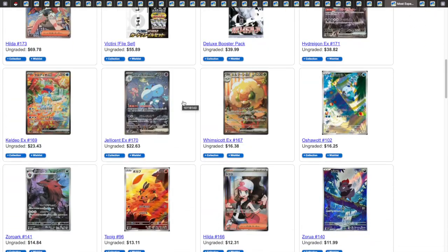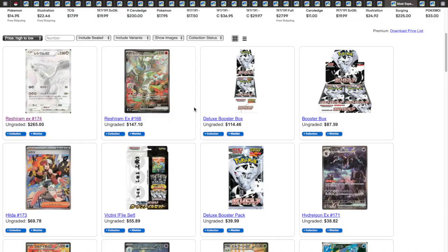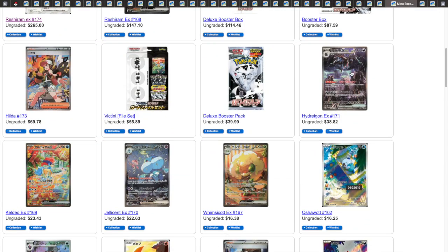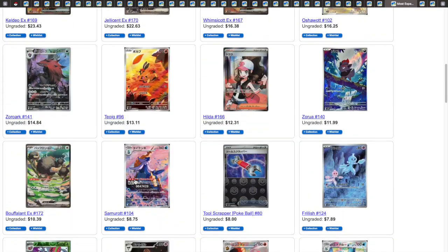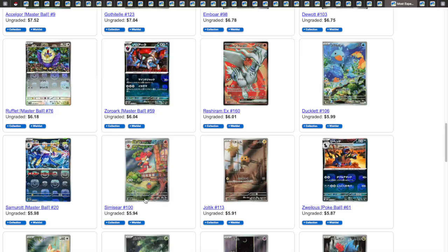And this set also has Victini. I don't know where it is. I was expecting the Victini to be on top, but yeah, the Reshiram is the best pull from here, and there's a Hilda and a Hydreigon following that. There's also a Keldeo, and this set is loaded with almost, I think, 100 different types of illustration rares or art rares of all the different Pokemon. It also has Pokeballs, it has Master Balls, ARs, SARs, it has everything that you can ask for.